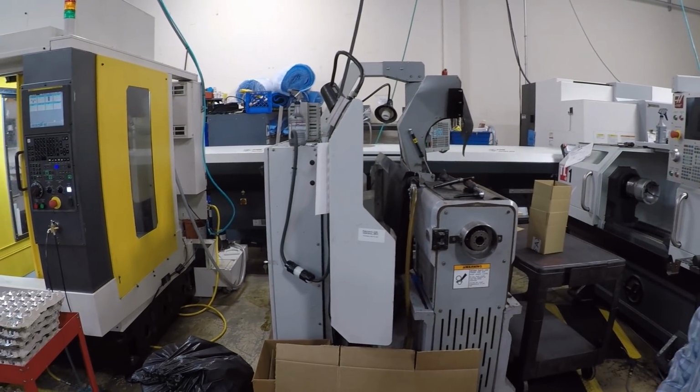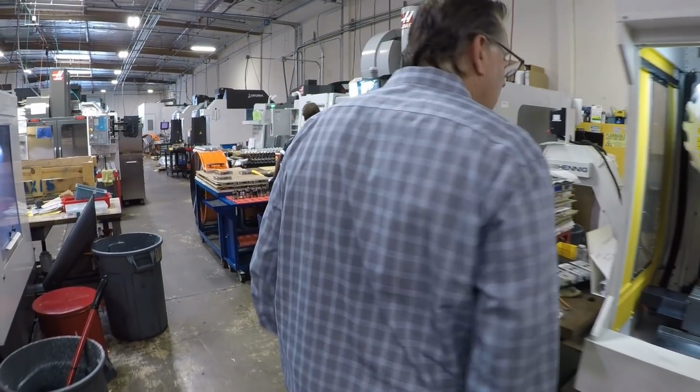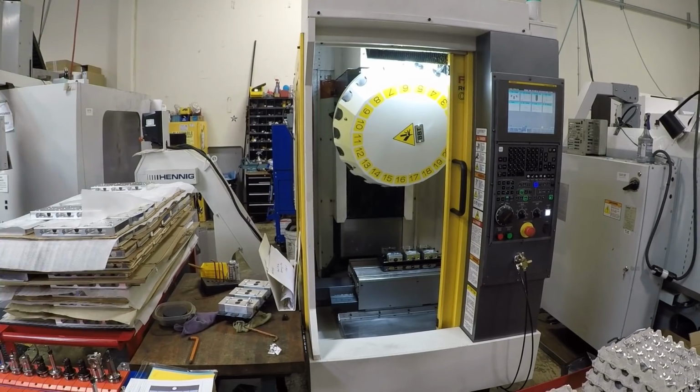Your buddy's ready for us. Okay. This is what they call the phone booth, the little tiny robo drill.